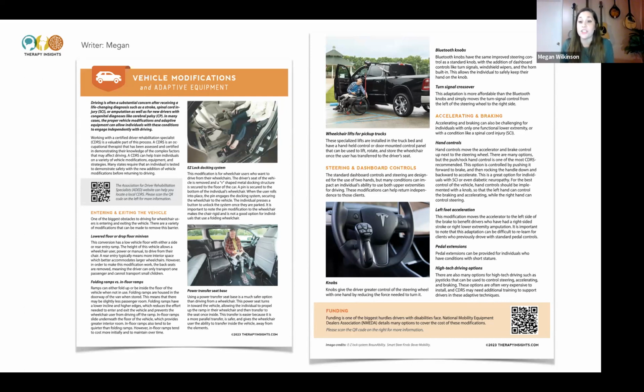And then there's lots of high-tech driving options that is actually an additional bonus certification for the CDRS to be able to do high-tech stuff. There's some crazy stuff out there that they can do to vehicles, and you need a lot of extra training to be able to do this.